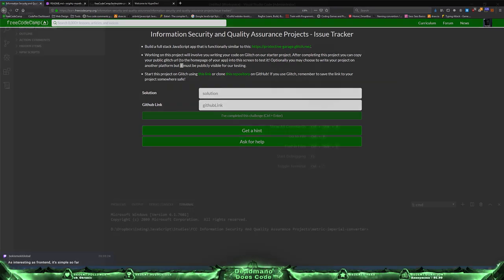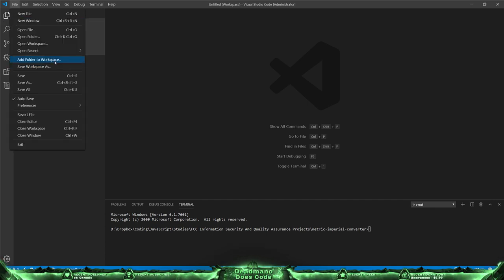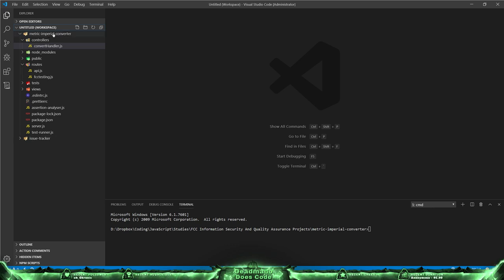Okay, so this is going to be our folder structure, and let's add this folder structure into, where are these npm packages, where are we now? Oh, okay, so I should probably add issue tracker. Come on. As interesting as front end is, it's simple so far. Yeah, I find back end way more enjoyable than the front end. Hold on, why is this still here? Remove issue tracker, there we go.